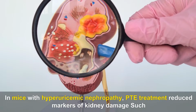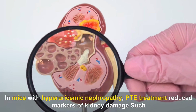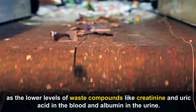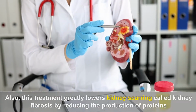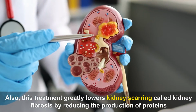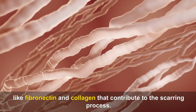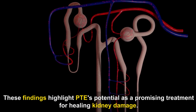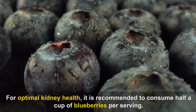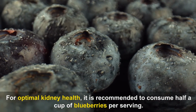In mice with hyperuricemic nephropathy, PTE treatment reduced markers of kidney damage, such as lower levels of waste compounds like creatinine and uric acid in the blood and albumin in the urine. Also, this treatment greatly lowers kidney scarring, called kidney fibrosis, by reducing the production of proteins like fibronectin and collagen that contribute to the scarring process. These findings highlight PTE's potential as a promising treatment for healing kidney damage. For optimal kidney health, it is recommended to consume half a cup of blueberries per serving.